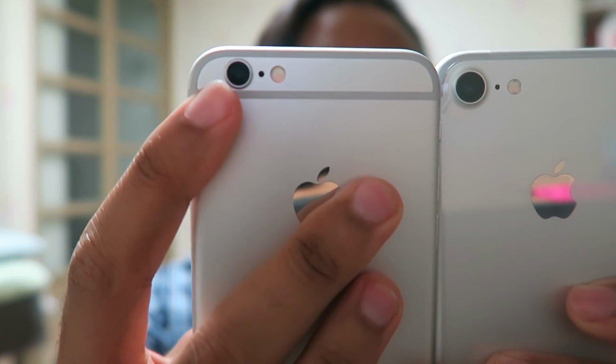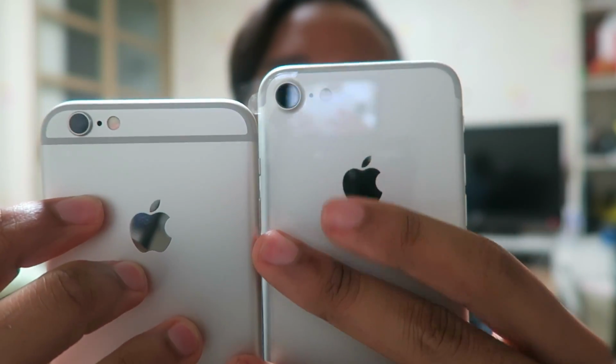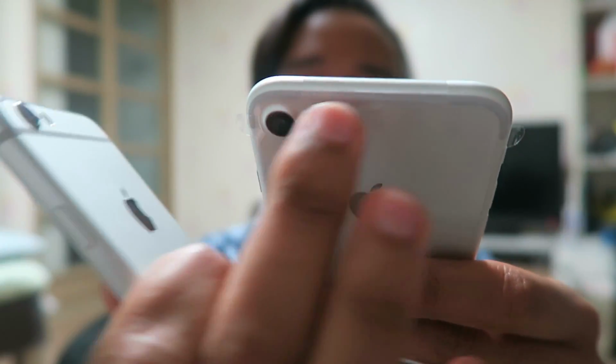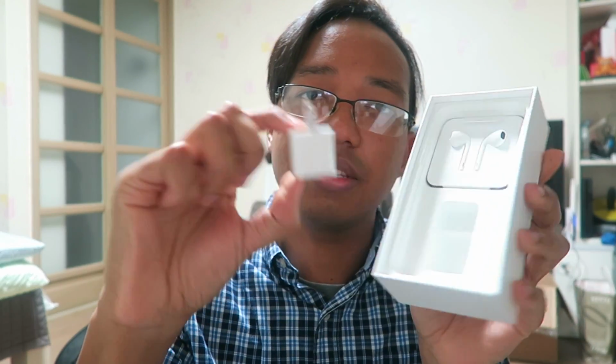Oh, it looks so beautiful. What if I was like whoosh? That was supposed to be a joke, but then stuff actually came out. My bad. This is the original size of the camera, and this is the new size of the camera over here. From what I've heard, it's actually pretty good. You can tell the antenna lines have been moved. So on the 7, they've moved to the top and also to the bottom. Left over in the box is this little cube thing.